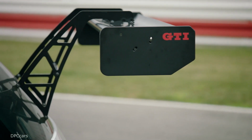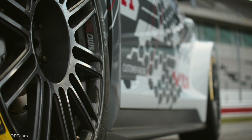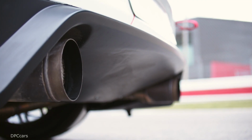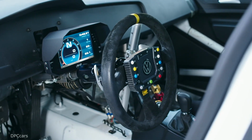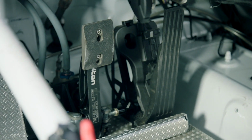Visually, the Golf GTI TCR gains its competitive look through 18-inch racing rims and a version of the award-winning MQB chassis that is about 0.6 inches wider than that of the production Golf. An adjustable aluminum alloy rear wing, standard for all TCR cars, generates additional downforce.